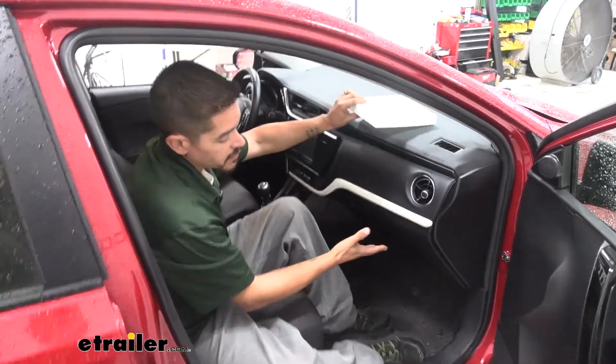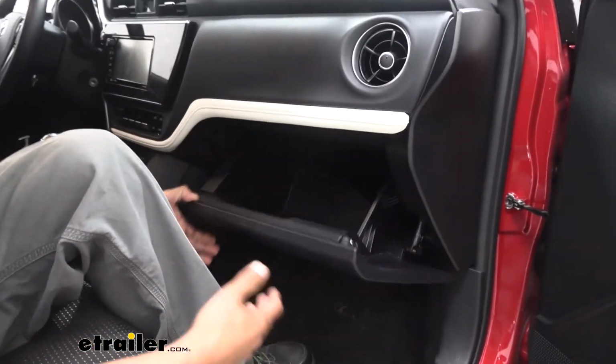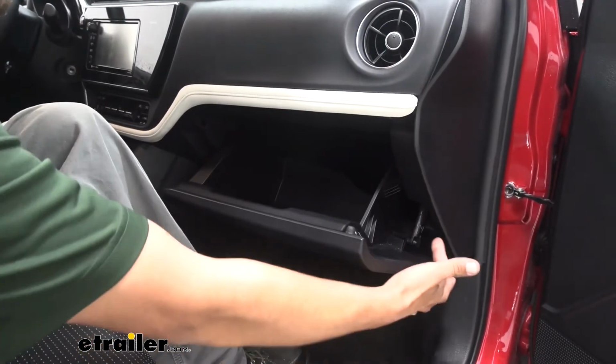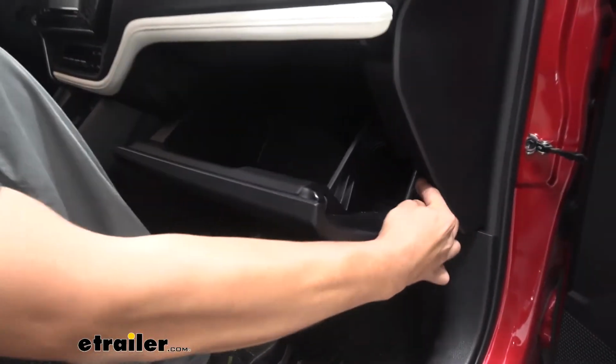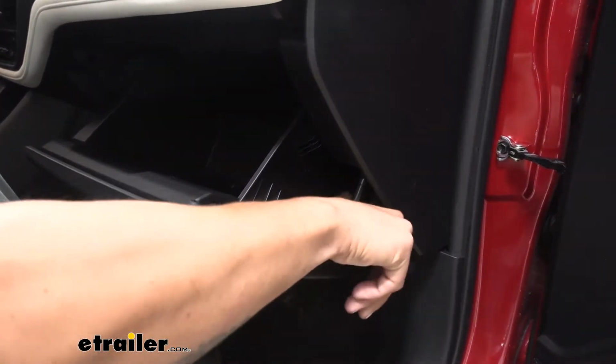We're going to start by coming to the glove box on the passenger side. Just open it up, and if you have anything in here, you may want to pull it out just so it doesn't make a mess. But over here on the side, we'll have this little shock dampener. You just grab it with your finger and pull outward. We can slide it off.